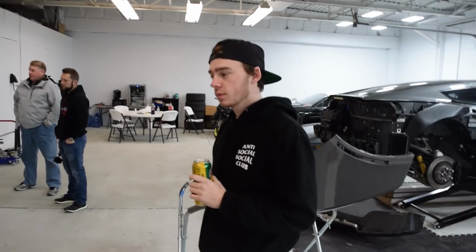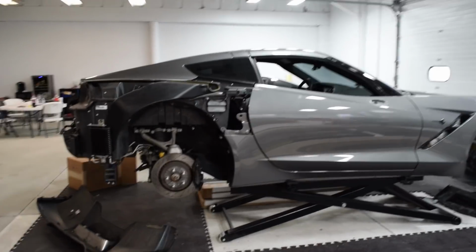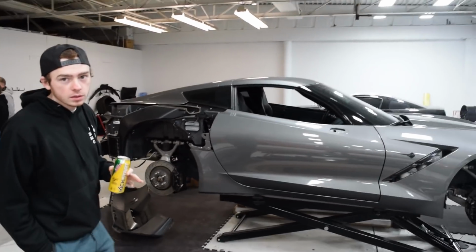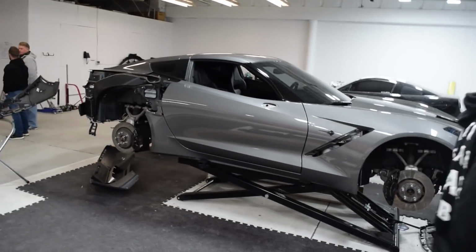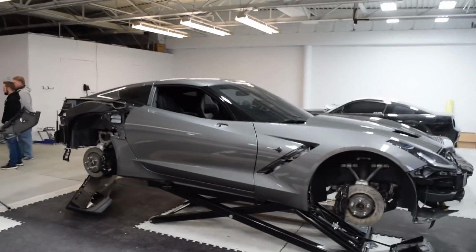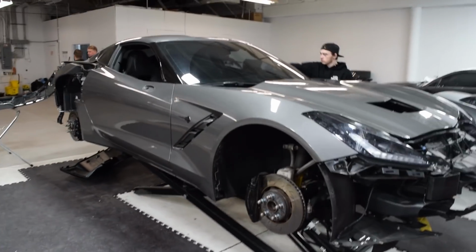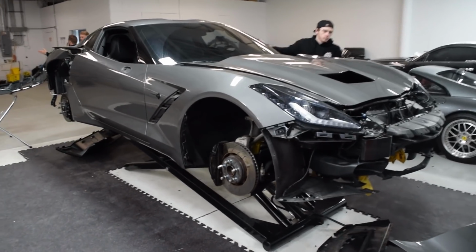But they're cool cars, so it makes it more fun. And then this thing is getting the works, different than what we normally do. We will be recording a full video on this transformation, which is getting way more than just a wrap, so stay tuned for that. We're going to start it probably on Monday.